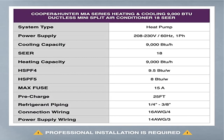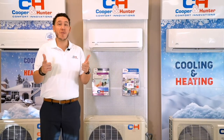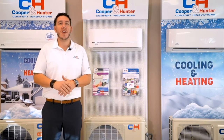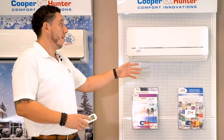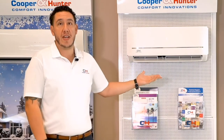Five. Product: 9000 BTUs, 230 volts, 18 SEER ductless mini split AC / heating system. MIA series precharged. Cooper & Hunter MIA series 9000 BTUs, 230 volts, 18 SEER, 9.5 HSPF, ductless mini split air conditioner heat pump. ETL Intertek approved, RE certified, Wi-Fi ready. Additional USB adapter is required but not included. Precharged with refrigerant. Works for heating with ambient temperature down to 5F degrees.